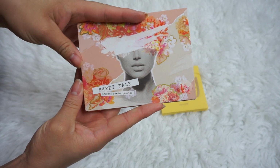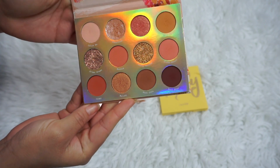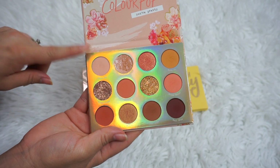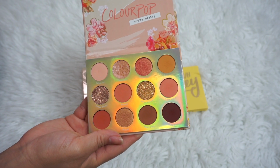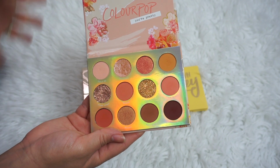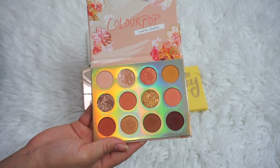Then we have the Sweet Talk palette. This one, as soon as I saw it, I knew that I had to have it. It's so pretty. It's perfect for spring. I believe I purchased this last year, and I did use it before summer was over. I'm going to try to pull this out soon too, because I feel like it's a beautiful summer and springtime eyeshadow palette.